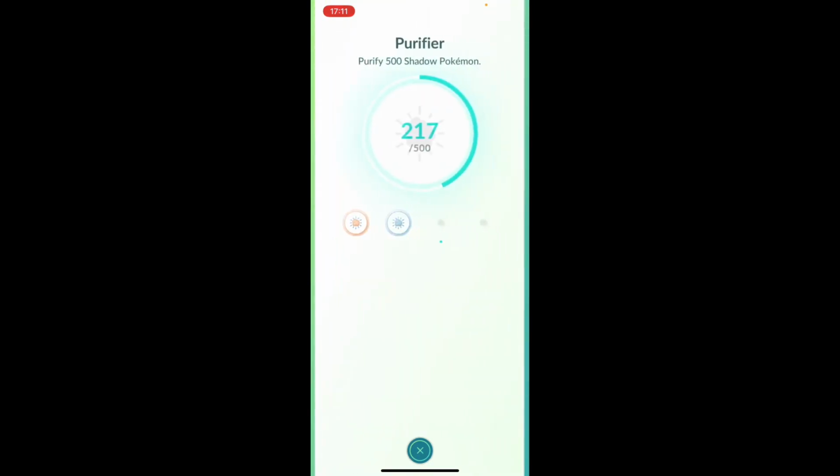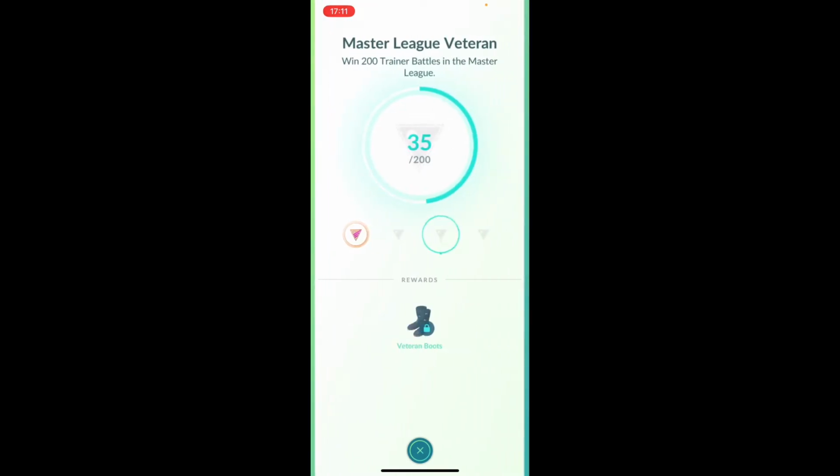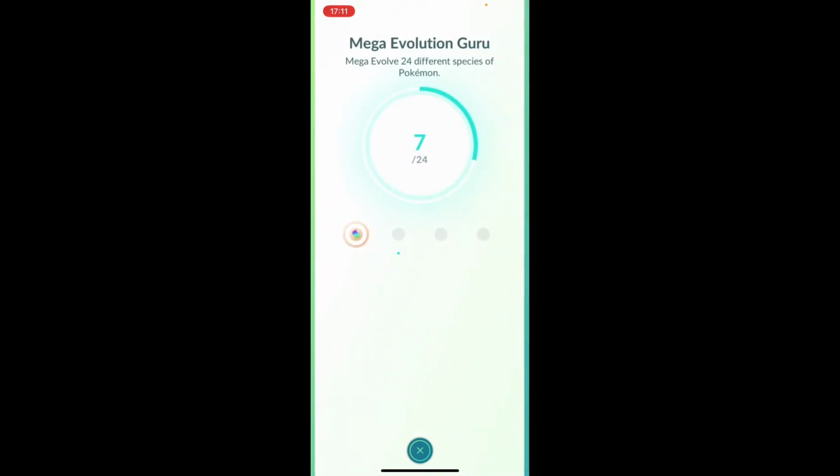A lot of the PvP stuff especially, because I'm not really into PvP stuff. I mainly play Pokemon Go just to catch Pokemon. So that's kind of why a lot of these medals I haven't really done that much work to. But as I said, I'm not necessarily big on these medals, but I do like trying to complete some of them. Though you don't really get much. I mean, you get some items for some of them, but a lot of them you just don't get anything. But these are most of the medals. And that's all of them.